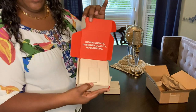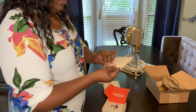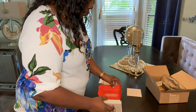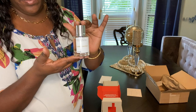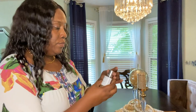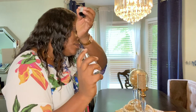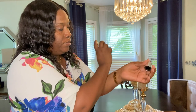So when I open the box, it says "scent designer quality, no markups." That's what I see written on it. And then I also took out the paper that I'm showing you, the description on it regarding all the information about the cologne. What I saw is that this one was Baccarat Rouge. The Amber Safari is like the same scent and everything. I sprayed the Baccarat Rouge once when I went to Macy's, and I'm telling you, that thing smells so good. And this one is not far-fetched at all.